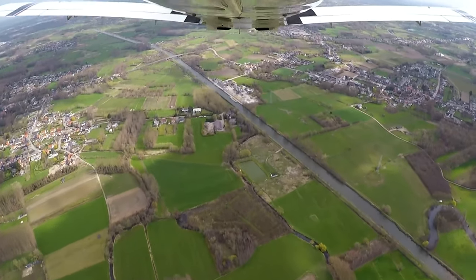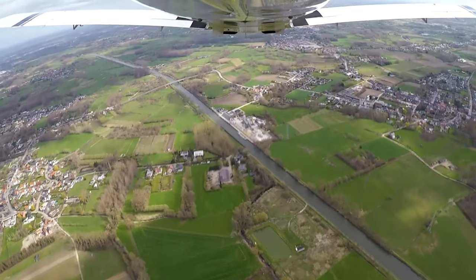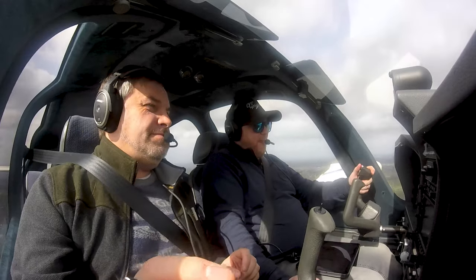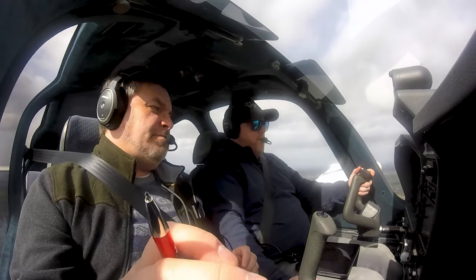118.605. Delta Echo Oscar Delta Alpha, QSI, Brussels Tower. Delta Echo Oscar Delta Alpha, QSI approved, bye-bye.